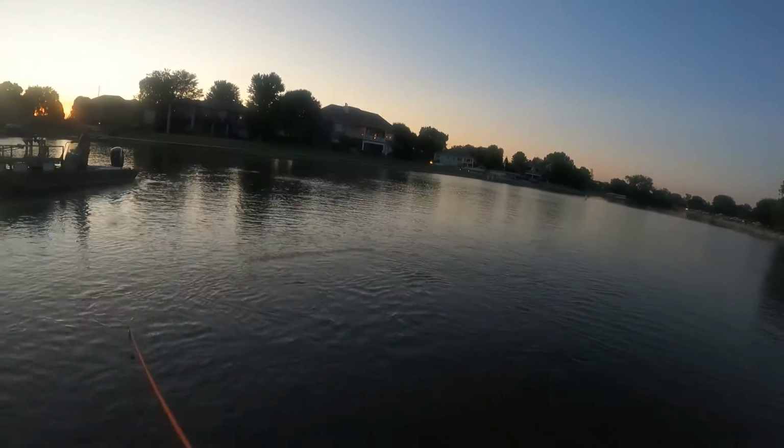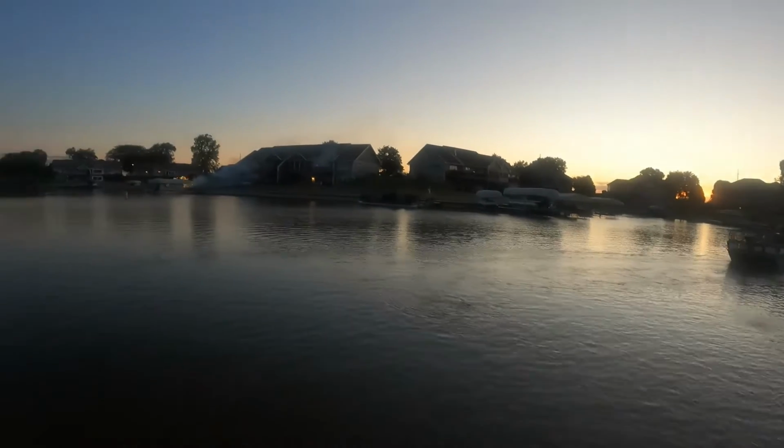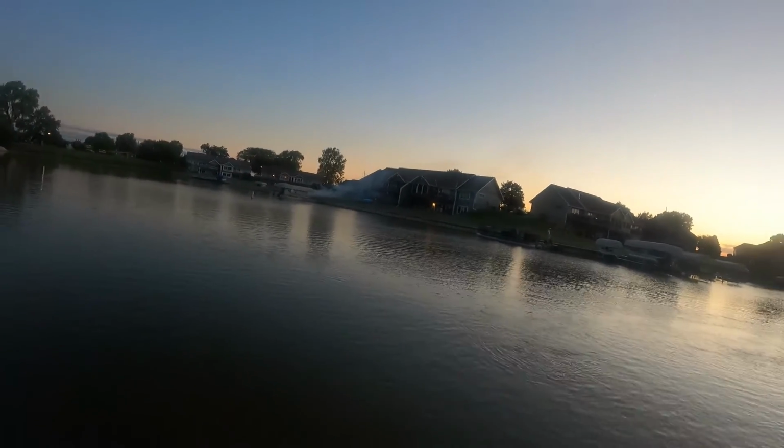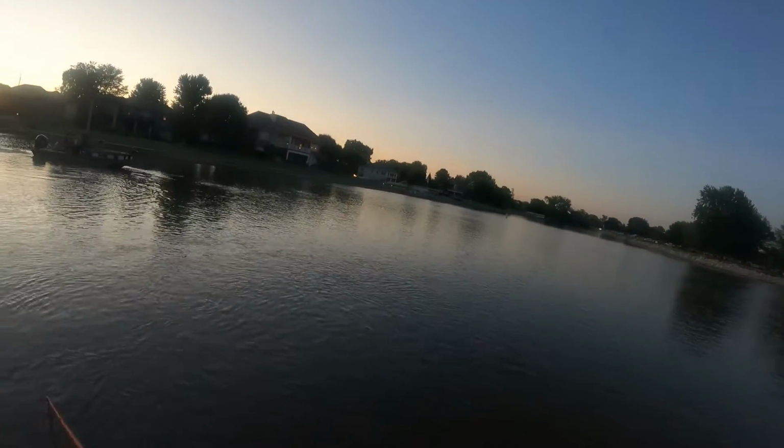That actually feels kind of heavy. Of course, I believe that the bottom of this lake is full of mud. You can see some firecrackers going off over there. People are having little parties.